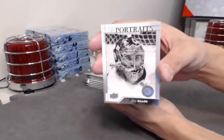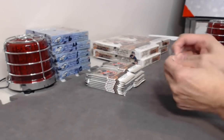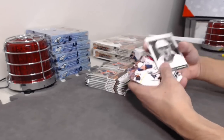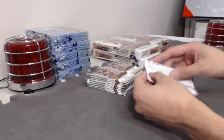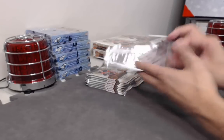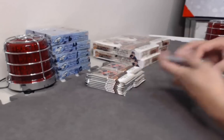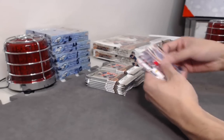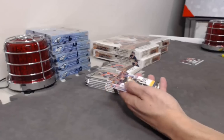John Gillies, portrait. Hey, I forgot about Besser. Besser's in this. Yeah. Young Gun Canvas. That's right. Portraits of Svechnikov. We have Antti Raanta Canvas. Clayton Keller, second Keller Young Gun. Oh. And his fluorescence. That is awesome.